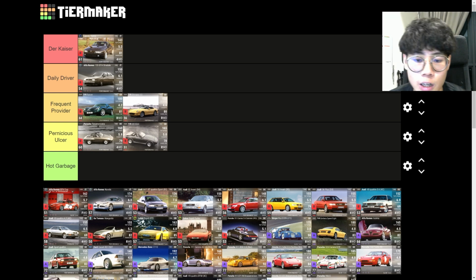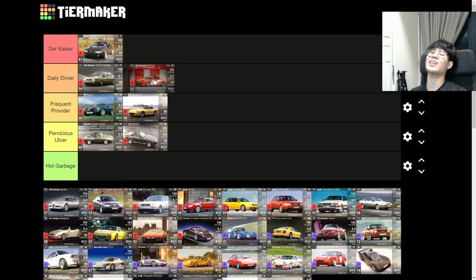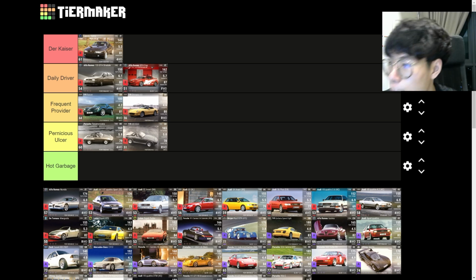Now, the Alpha GTV Cup is not a bad car. It handles very, very well, and it's very cheap to use. I feel like a lot of people might think that it's a Der Kaiser, but I don't think so. I think it's daily driver at best. The main thing about the GTV Cup is this.